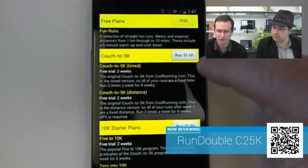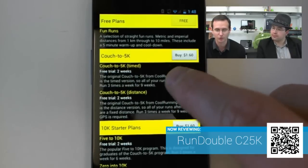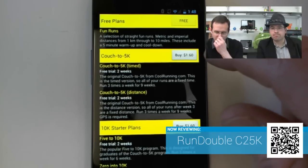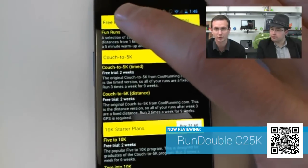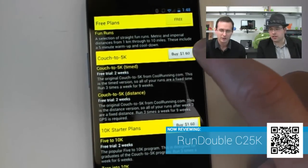So I think what's going on here is that you can do the couch to 5K as a free trial for 2 weeks, but if you want to do the remaining 3 to 9 times a week, then you need to do the purchase. So if you read through it in detail, you can get to where it's trying to get you to go. But you definitely want to try and make that as clear as possible. That is a lot of text on one screen too.